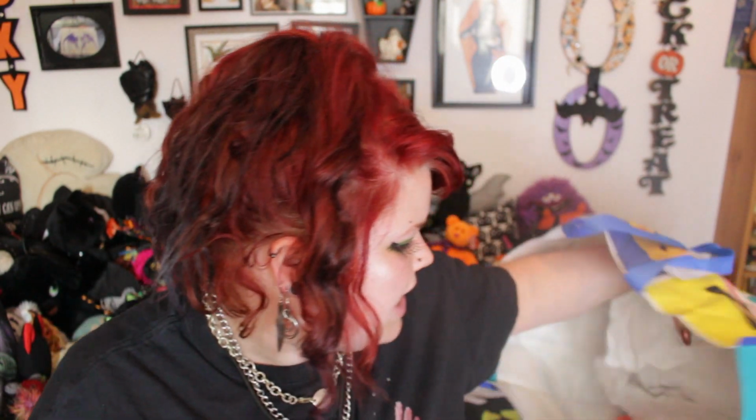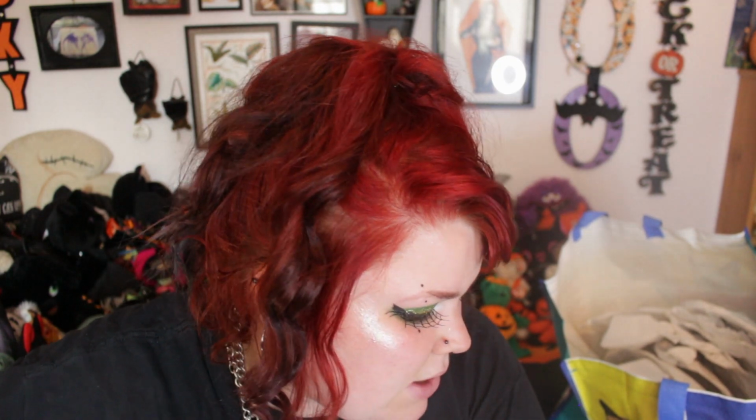But that was the last thing I got from TKMaxx, and I have to say, in both TKMaxx and HomeSense this year, they have been wrapping up like pros. I've not ordered anything online yet from TKMaxx, but in store they are really doing their absolute best to wrap everything really nicely and considerately, so I am super pleased with that. So that is my first TKMaxx Halloween haul of 2021. I am just so excited.